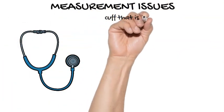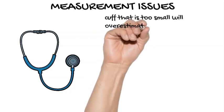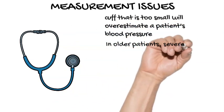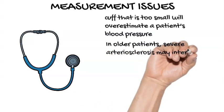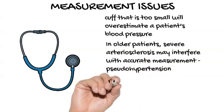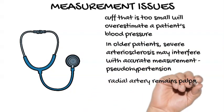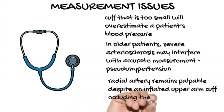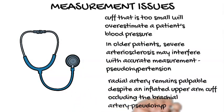Measurement issues. A cuff that is too small will overestimate a patient's blood pressure. In older patients, severe arteriosclerosis may interfere with accurate measurement. This is referred to as pseudohypertension. If the radial artery remains palpable despite an inflated upper arm cuff occluding the brachial artery, pseudohypertension should be suspected.